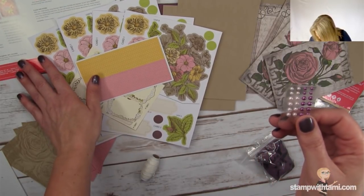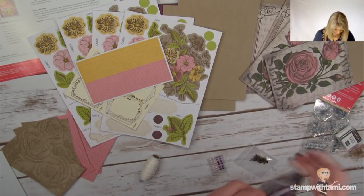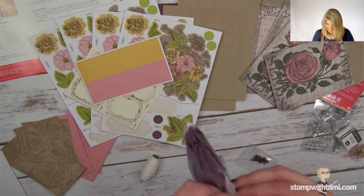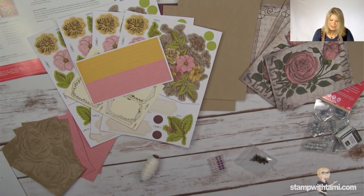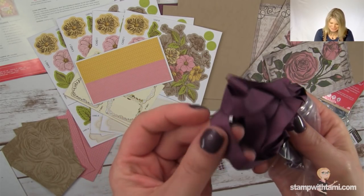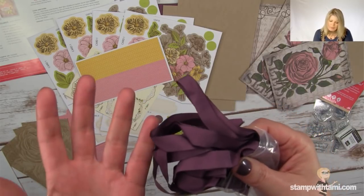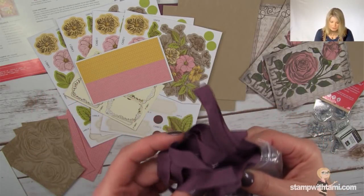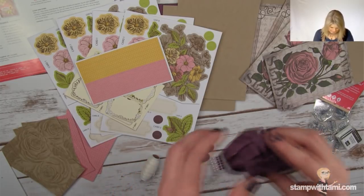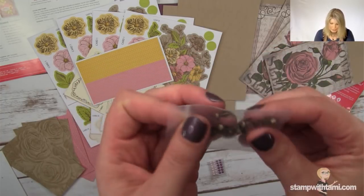Let's see what this says here. Yep, pink and purple pearls, 2 different sizes. And then we've got some yummy, yummy fresh fig. You know what? I never thought in a million years I would use the word yummy with the word fig. I didn't think you'd ever hear me say that, but this is gorgeous. Oh, I love the fresh fig color. Don't get me wrong. I love the color. The fig itself, not so much. When it comes to eating them, don't love, but the color I love. But that ribbon is yummy.